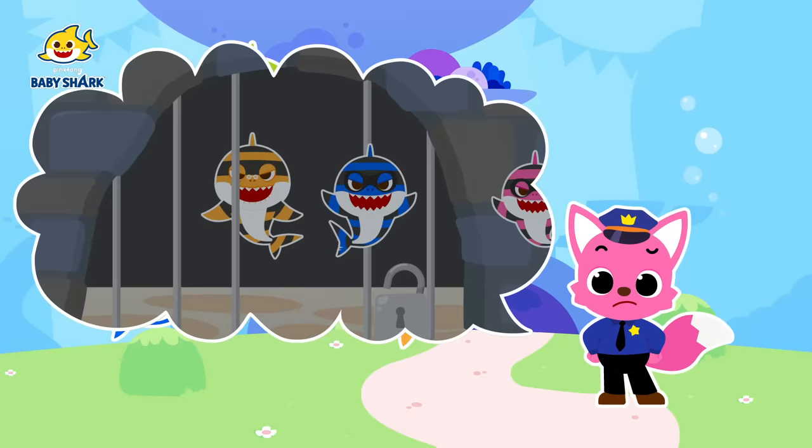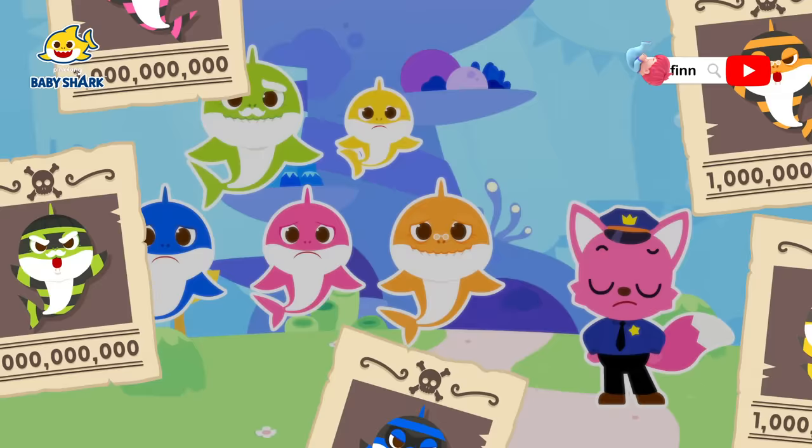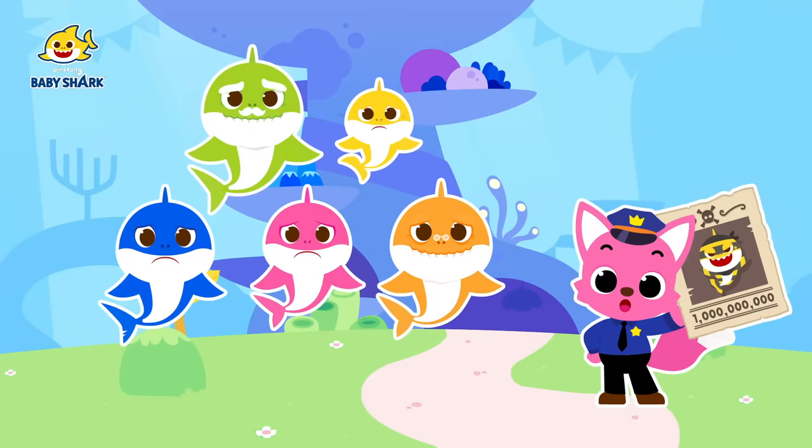The Thief Shark family looks like this. They look a little similar to our family, don't they? Nonsense. The colors are similar, but they seem very mean. You're right, and they have stripes like this. We need to remember that in order to find them. Friends, why don't you come and catch the Thief Shark family with me?